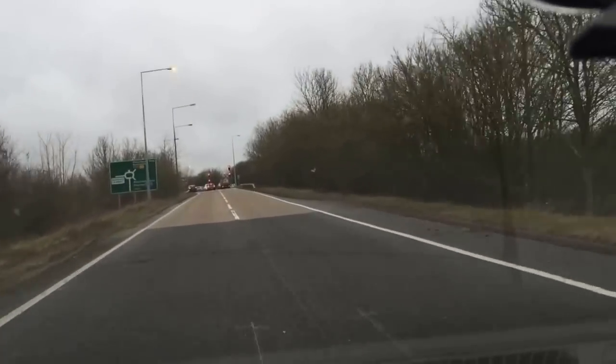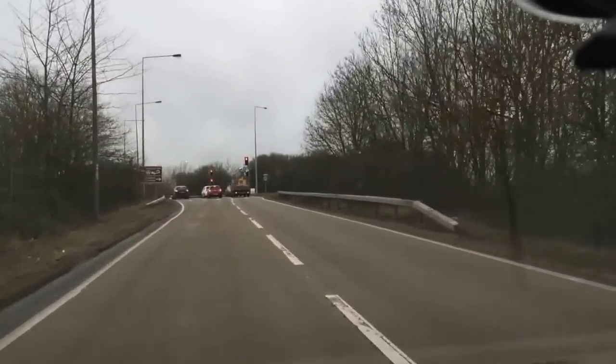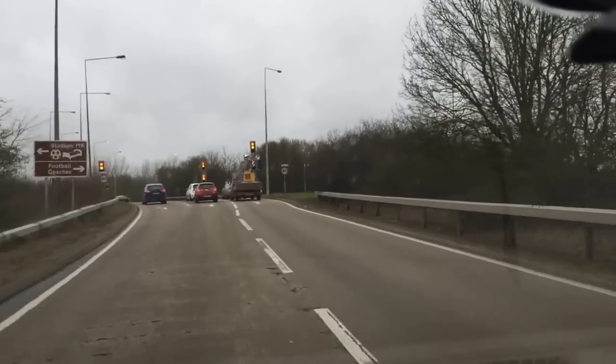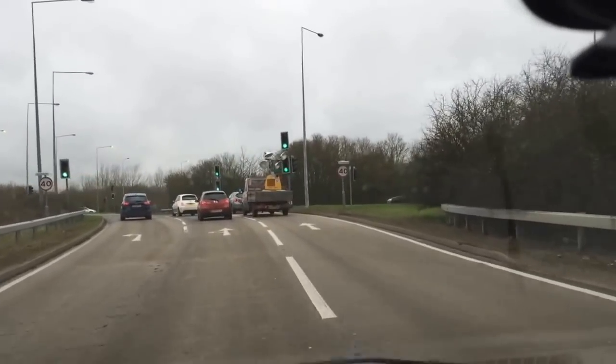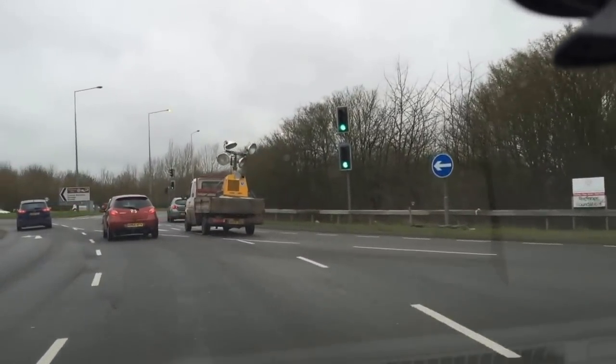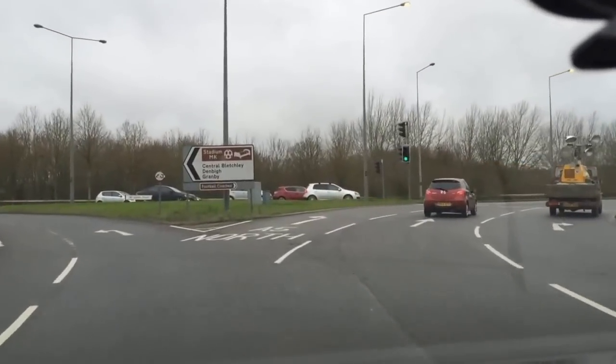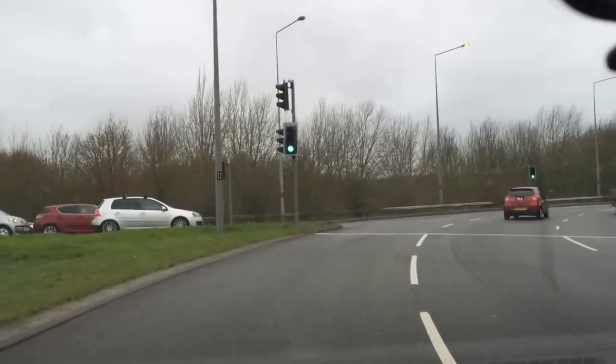So you're checking your mirrors, slowing down, checking your speedometer, because it's quite easy to forget how fast you're actually going. So it's centre lane, as per normal. Start in the middle, come across to the left when you enter. Checking your left mirror just in case anyone's in the wrong lane, because people do get mixed up. Keep an eye on the lights because they do change quite fast.